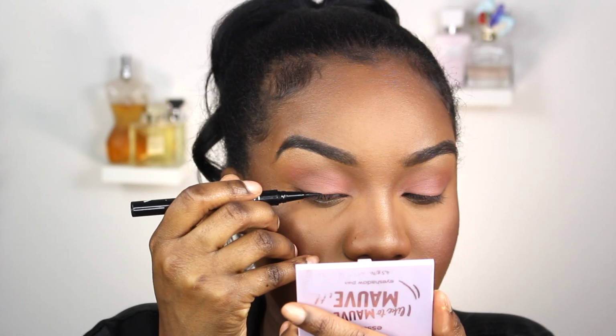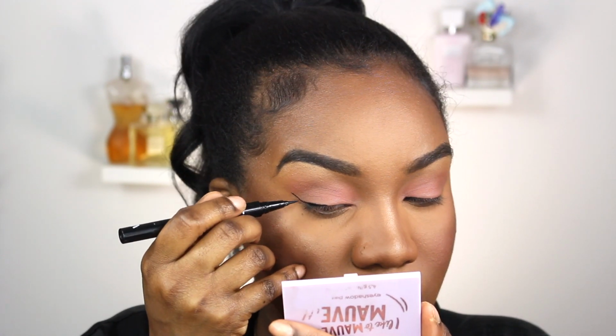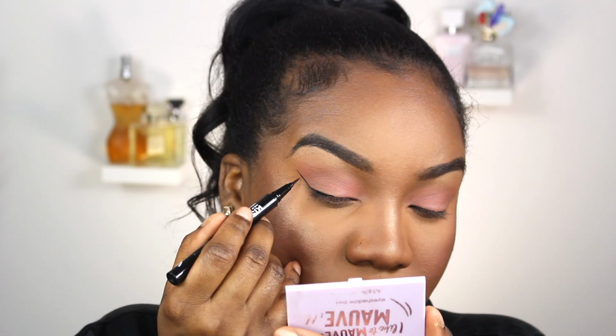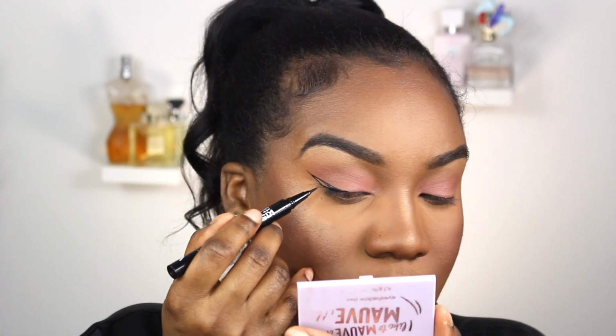All right, so this step is optional as well, an eyeliner. So I personally like to do a natural winged liner. Liner is something that can take a bit of time. It's very iffy. If you are someone who, you know, knows how to do liner, then you can definitely add this to your everyday makeup look. Very simple, easy eyeliner look.